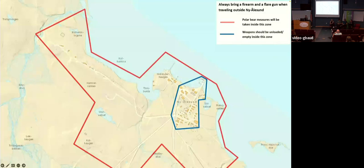So that's why those flares that he's talking about were kind of like a flashbang grenade that the military would use when they would throw it into a building just to make a loud bang and a light. So that's what you would essentially skip into the bear to scare the bear.